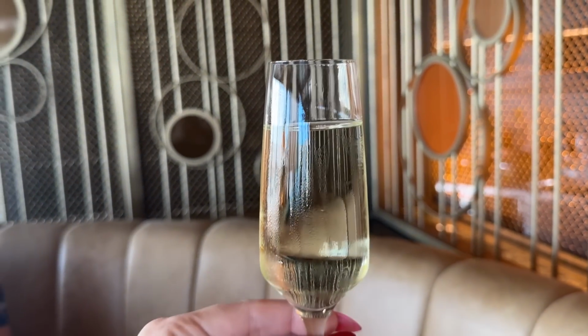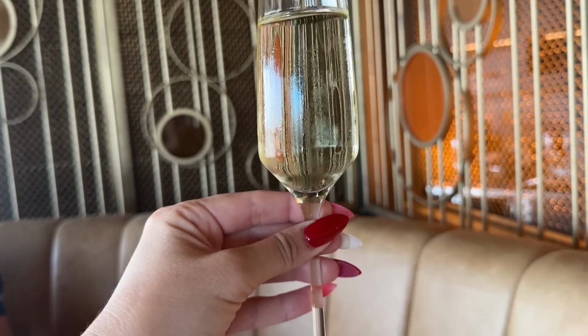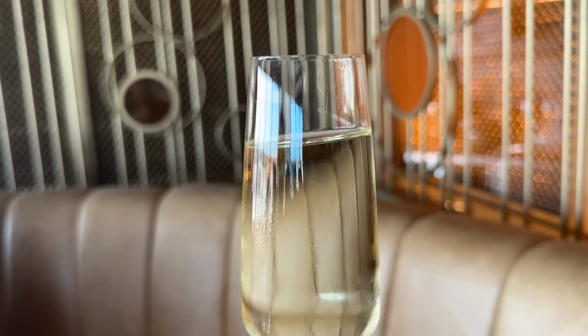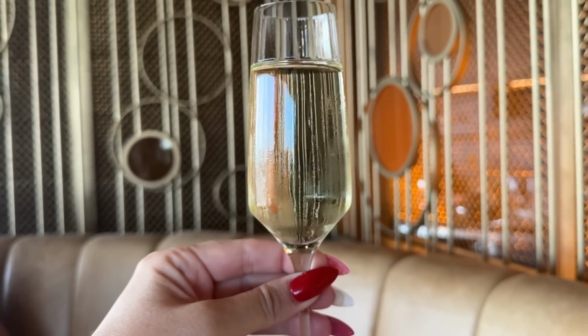Your brunch at Palo comes with a complimentary drink. It is either a glass of Prosecco, a mimosa, or a non-alcoholic Bellini. We are mature adults and went with a glass of Prosecco. Didn't we?